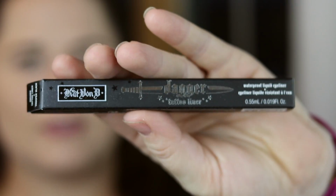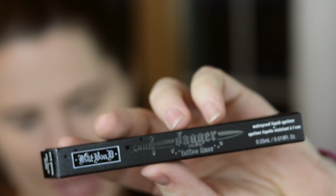Okay, so next thing I grabbed, we have a Kat Von D daggered tattoo liner. I don't actually have this. I only have her regular tattoo liners. So this is the daggered one. Oh, very cool. I will definitely be trying this.